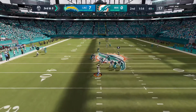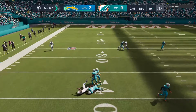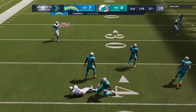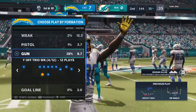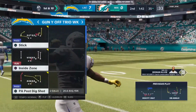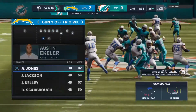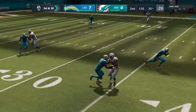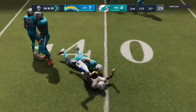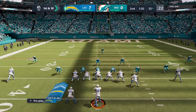Out of the gun, Herbert. That's complete to Austin Ekeler, the running back. And he's got another first down as he's brought down at the Dolphins' 35. 17 yards for the Chargers there as they've got themselves a first down. Ball up to the 35 now as they come up on 1st and 10.